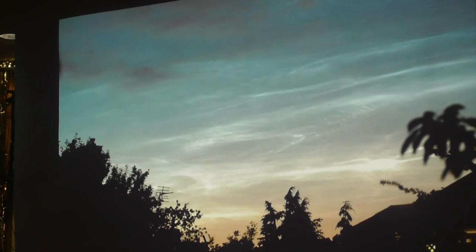This was 2021, June the 23rd, and this is a picture I took from my back garden with an ordinary DSLR camera and a 4-second exposure. And once you see them, you will always recognise them. They have this ghostly blue-white colour and this delicate filigree shape. So the time to look for them is about 2 hours after sunset in the northwest and about 2 hours before sunrise in the northeast from the end of May.